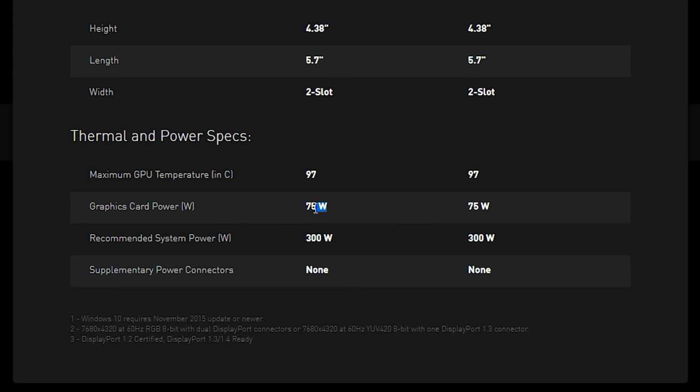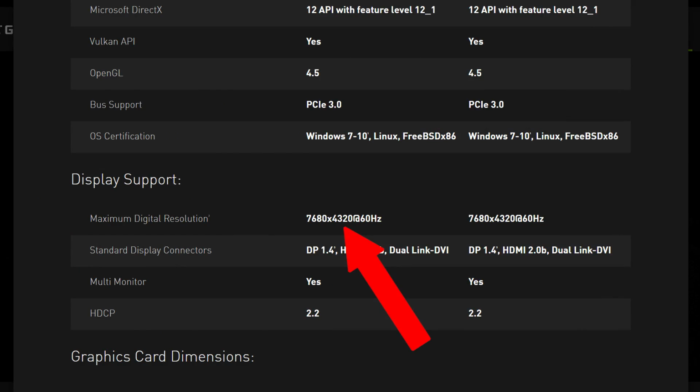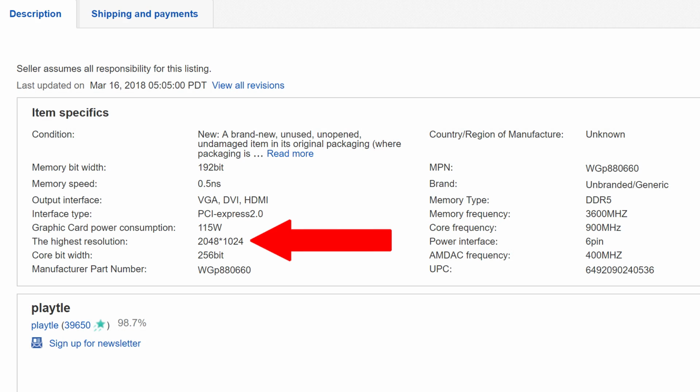This shouldn't be higher unless the card in question uses a custom PCB, at which point you'd be paying a premium, not receiving a huge discount. Doesn't matter much anyway for the 1050, this TDP is wrong. Another point in this category, the GTX 1050's maximum display resolution is 7680 by 4320, whereas this ad acknowledges a max res of 2048 by 1024. You can also cross-check things like core and memory frequencies, power connections, and bandwidth to either confirm or deny your suspicions. The good thing here is that the seller is being honest at least with the specifications, just not the card as a whole.